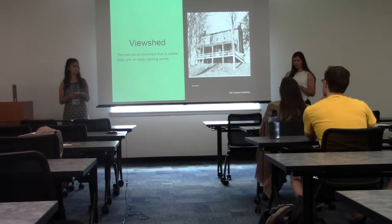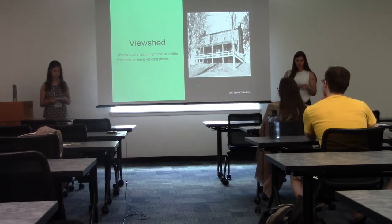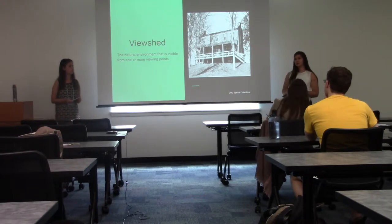Viewshed is the natural environment visible from a viewing point, but it encompasses a larger context than just the line of sight. Viewshed is your total frame of vision, including your periphery. Viewsheds are recognized as an important factor in historic contexts.